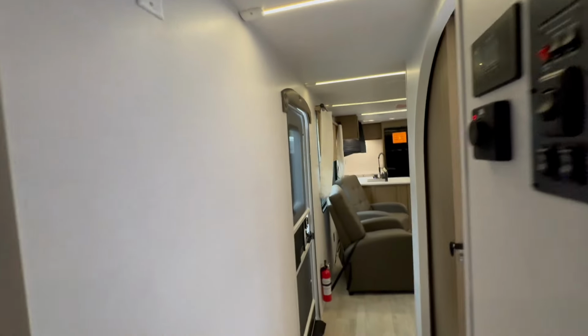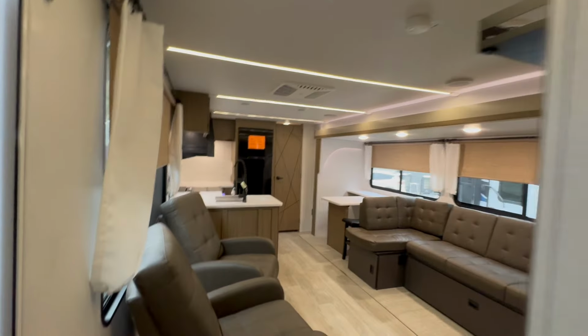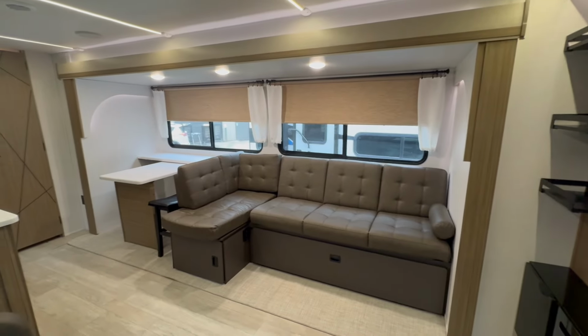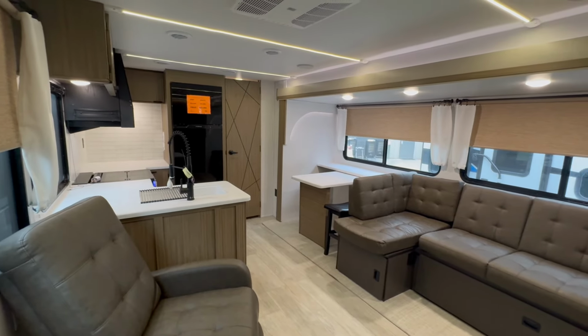This 27RK has all of the things that a couple needs. You can camp in style. You can entertain your campground mates and your friends. You can take your friends with you because this does become a bed. So you've got separate sleeping up front. There's just so many features in this 27RK.